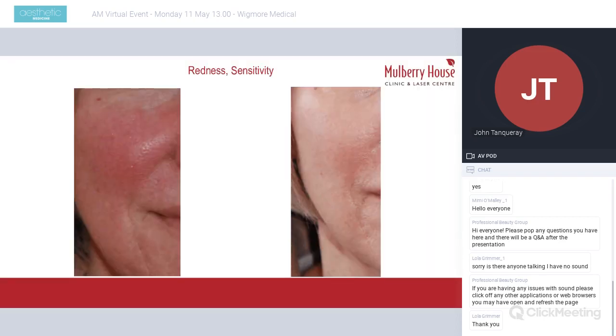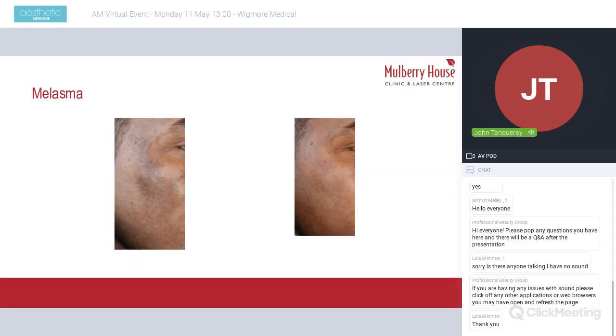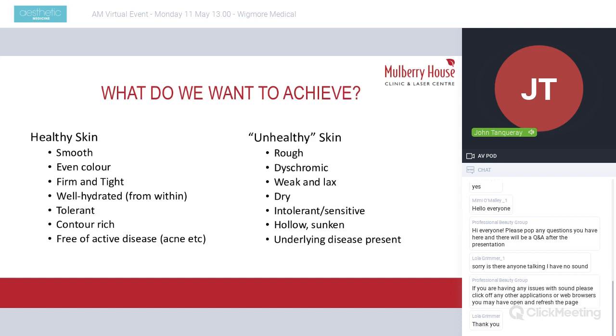Very pleasing, really. Here we have someone with really just this fixed background redness, and again, a feeling of sensitivity and irritation all the time. And this was, again, a simple regime, 6 weeks from the first picture to the second, and a really nice improvement. And even problems like melasma we can treat quite successfully. So what is Dr. Abaji's definition of skin health?